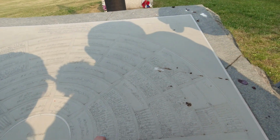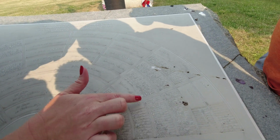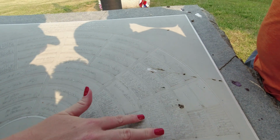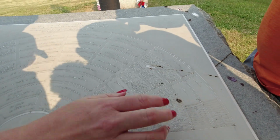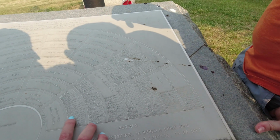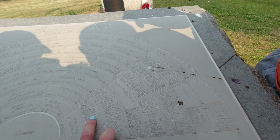Man. That's crazy. That says South Carolina. Yep. That says Louisiana. Okay. That says South Carolina. So they did. That's Louisiana. Different sections. Arkansas over there at the very end. Wow. Man. That is crazy.